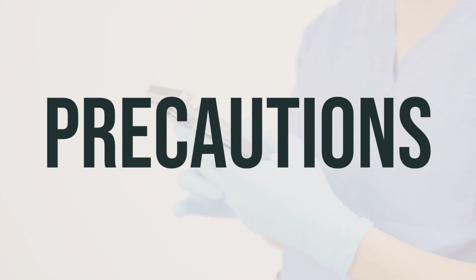Older adults may be more sensitive to the side effects of this drug, so it's important to be aware of potential symptoms such as swelling of the hands/ankles/feet, slow/shallow breathing, dizziness, or loss of coordination. These symptoms can increase the risk of falling.